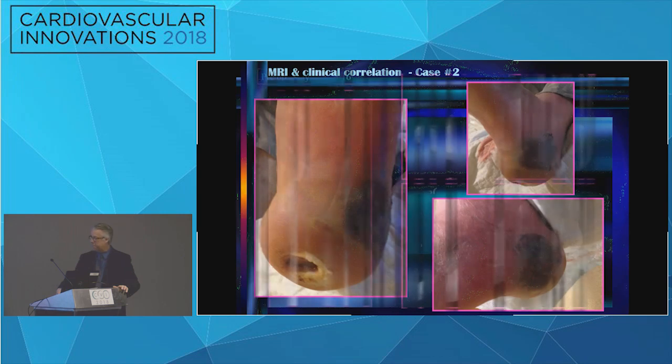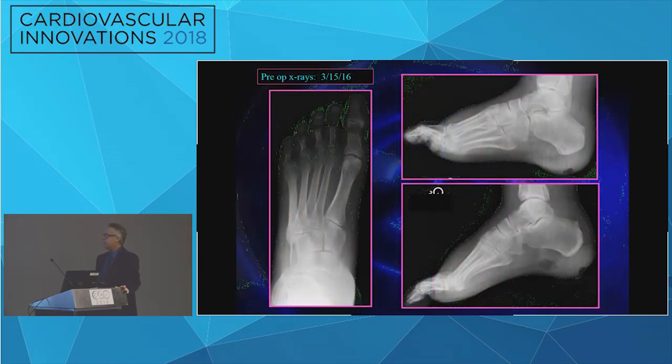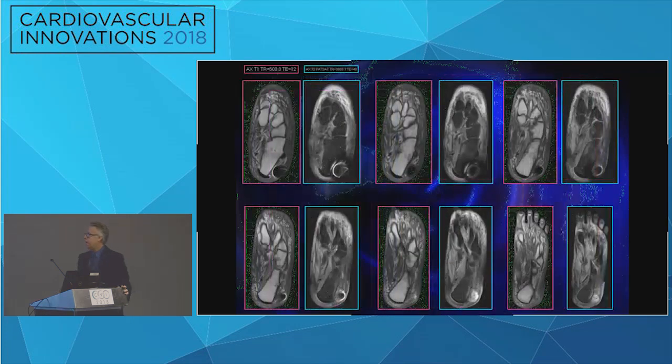So we debrided him. There's his plain films. You can see the subcutaneous emphysema. And we got an MRI. I got the MRI before the debridement. He did have a retained foreign body, a small piece of metal that happened years ago. That's the artifact that you see. So now let's look at the T1 weighted image and the water weighted image next to it.